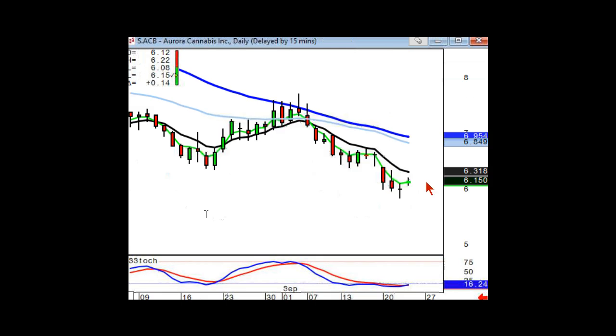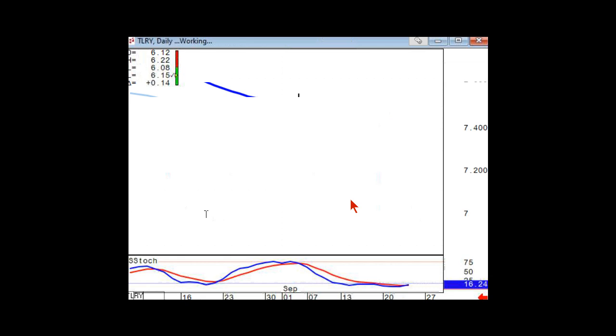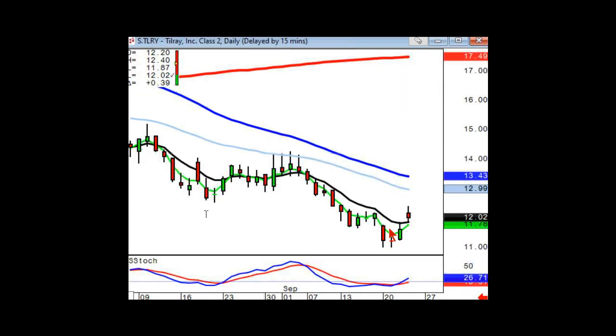the short. Somebody was asking about TLRY. That one had a Morningstar signal and a gap up, except it closed lower. I wouldn't be buying this one until it comes back up through today's open. ENVX, stay long.